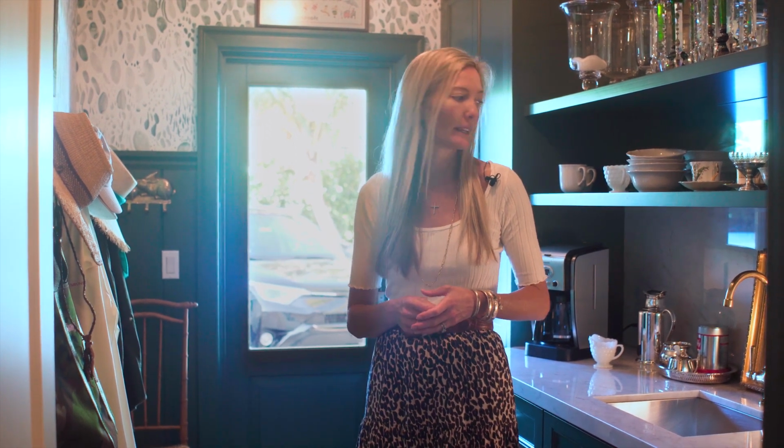And I just can't stress enough that when you buy a home, no matter how big or how small it is, it's so important to have a space like this where you can just throw your hat and your bag and store items that are for everyday use, but put them away in a very neat and tidy way, in a very useful way that's practical for everyone who lives in the home.